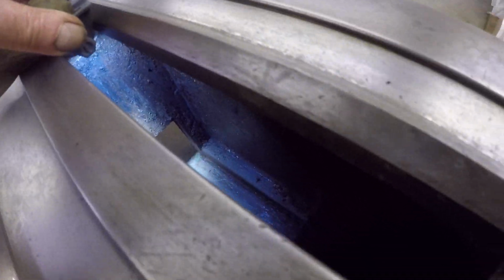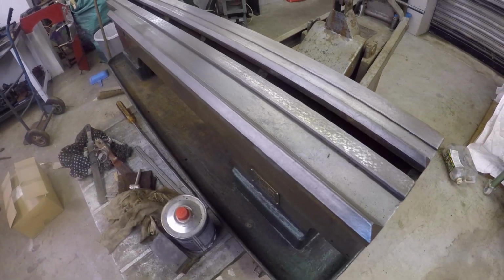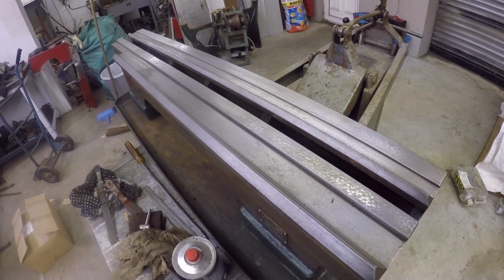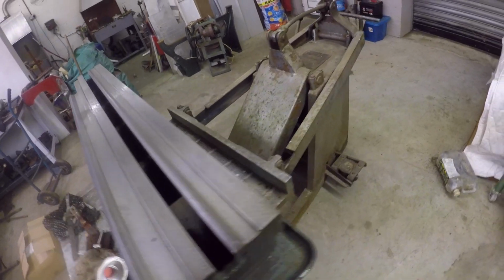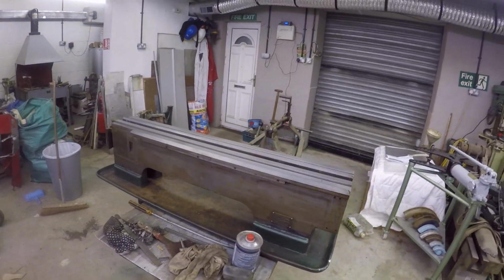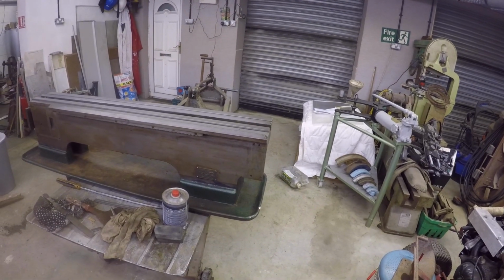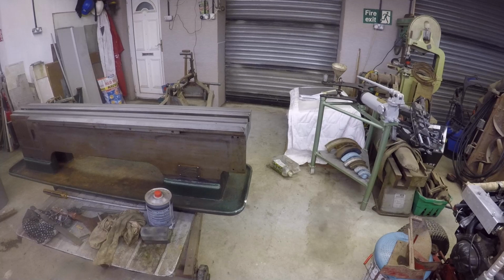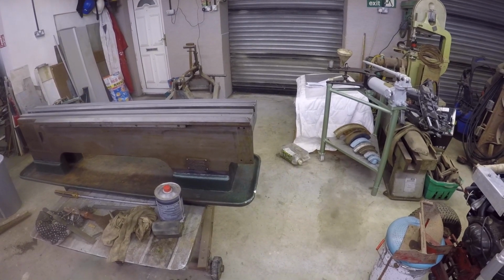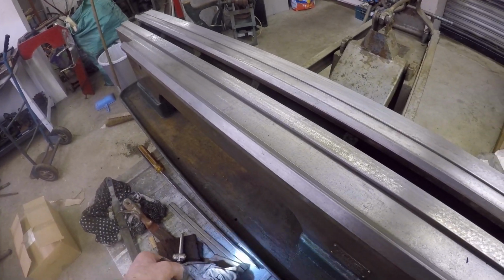There isn't any real way of getting this bed spotless unless you know anybody that's got a 6-foot ultrasonic cleaner that'll take a lathe bed. I haven't done this back here yet, but to be honest, a lot of what I thought was rust on the front of the bed actually turned out to be just hardened oil. I'd like to say it was cutting oil, but I don't think it was, because there isn't any trace of it actually on the pan. But she's all okay. I've continued my massive tidy up.